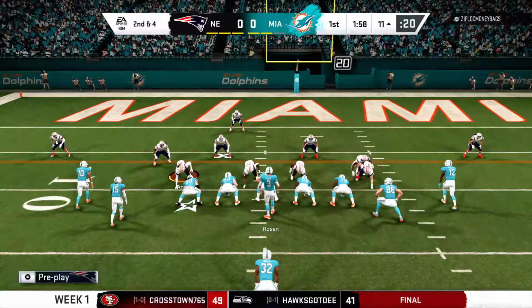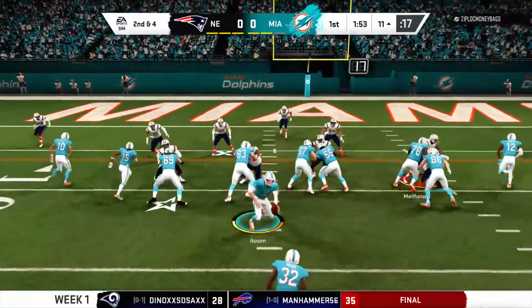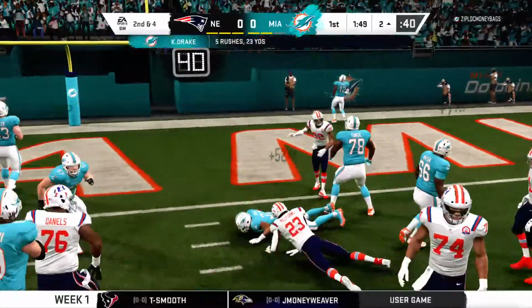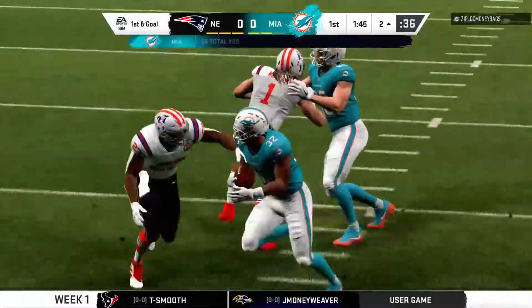Six yards on that last play. Here's 2nd and 4. Now Drake. And he's able to get it down to the 2-yard line. 9 yards to pick up there, and it's a first down.